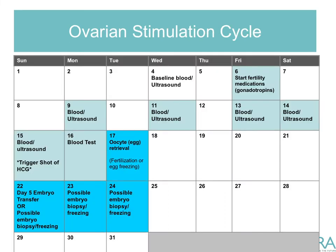This calendar shows you a sample IVF cycle. Please keep in mind this is only an example, and your cycle will not be identical to this. This patient would have already been taking either birth control pills or Lupron to suppress her natural cycle for at least a week prior to this point in the calendar. Once her checklist has been completed and she is ready to go, she will come for baseline testing, which in this example is on a Wednesday. She will then be given instructions to start her injectable stimulation medications, or gonadotropins, that same Friday.